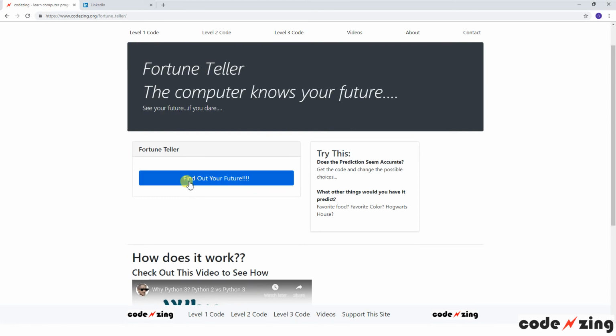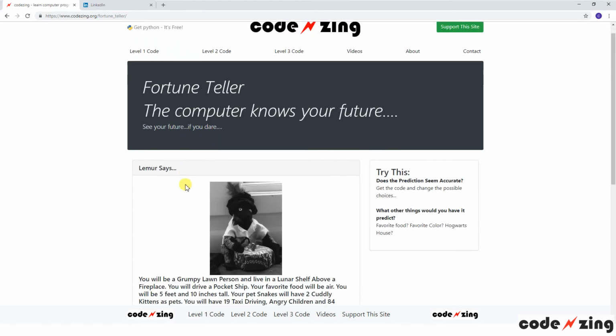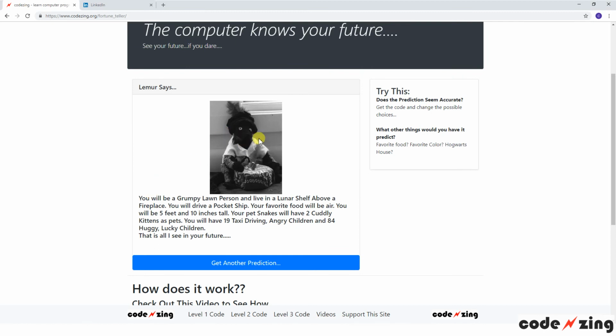So this one's kind of fun. My kids love this one. When you click on it, it says Lemur says. Lemur is our fortune teller, and he's got his little crystal ball. It says you will be a grumpy lawn person and live in a lunar shelf above a fireplace. You will drive a pocket ship. Your favorite food will be air. You will be 5 feet 10 inches tall. Your pet snakes will have 2 cuddly kittens as pets. You have 19 taxi driving angry children and 84 huggy lucky children.